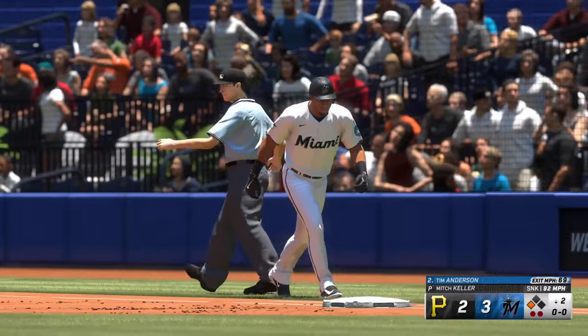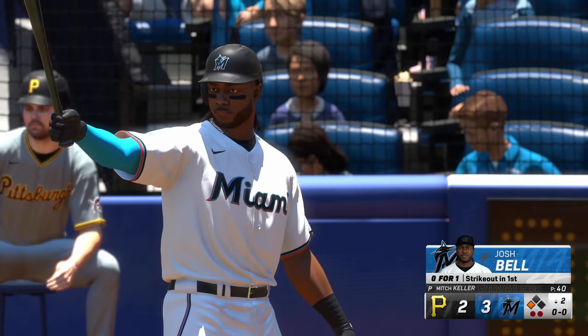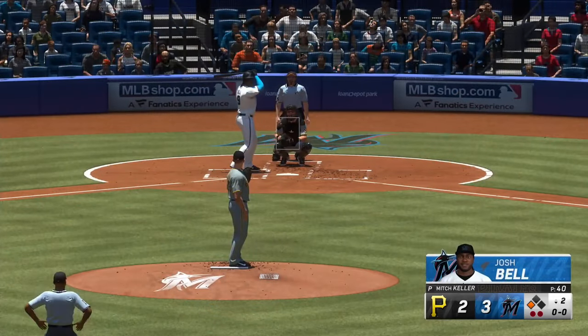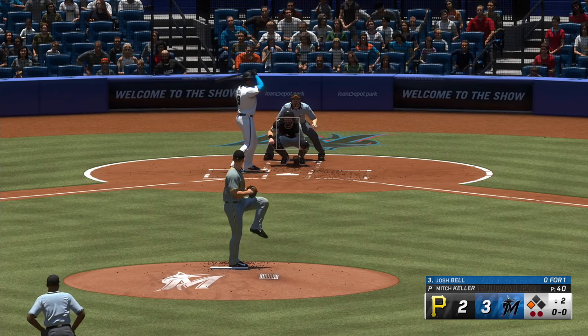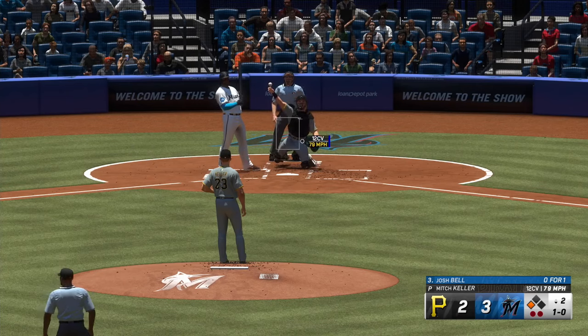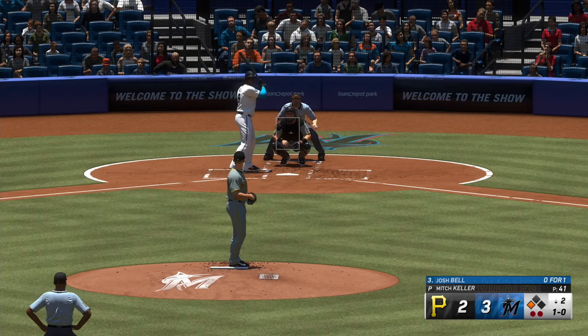That's what a good sinker is designed to do. Get a guy to roll up a little bit, hit the ball on the ground, kill some worms while you're at it. And now the switch hitting first baseman, Josh Bell. 0 for 1, he struck out swinging last time. Had a good eye there. Two outs and a runner at third. Bottom half of inning number two.